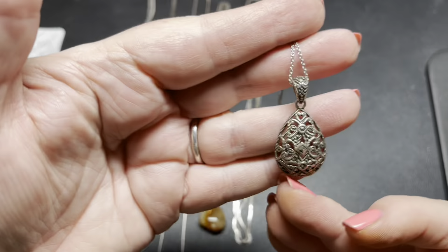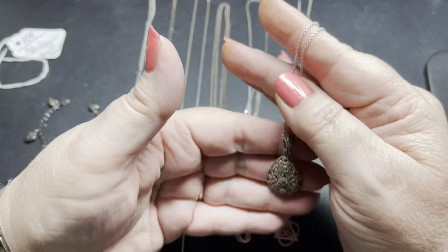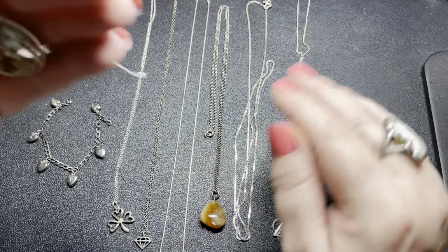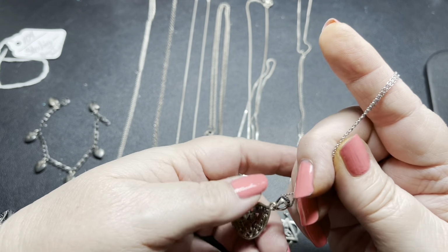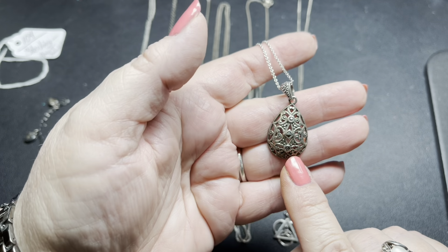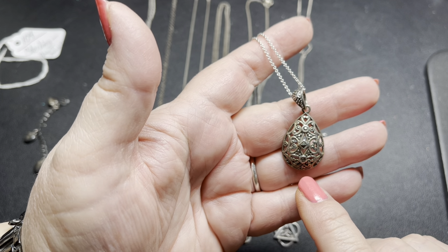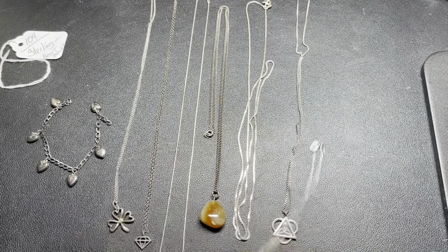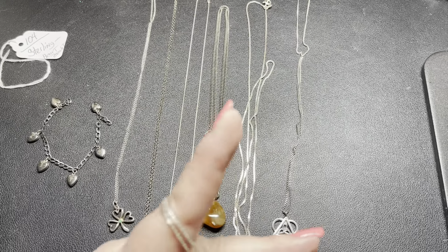So the first item we're doing is this one. It is marcasite. It is signed. All these have been tested and retested by me. I even have a yellow finger from it. I got acid all over me. And anyway, this is sterling marcasite. I don't believe there's any missing, but let me check with the loop. No, I do not see any missing.